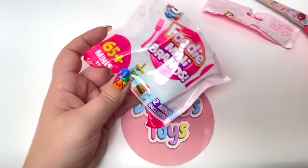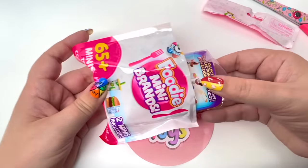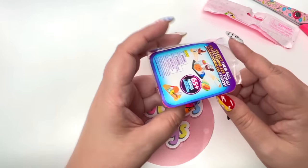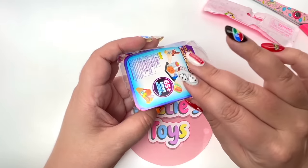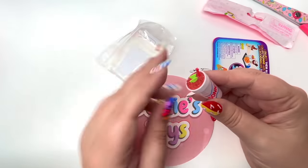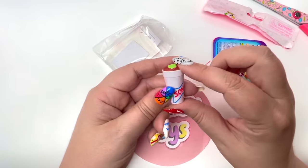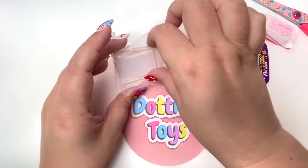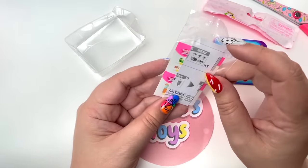All right, let's take it out of the package. All right, woo. Okay, so it looks like we have something else. Oh no, what if it's another corn dog? I have so many corn dogs. All right, here we go. 1, 2, 3. Ooh, okay, so it's not the corn dog. So the first one we have here is the cherry limeade. It always looks so refreshing. And the second one we have here, oh, it's a little menu.